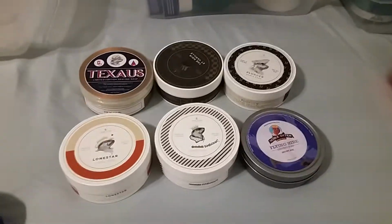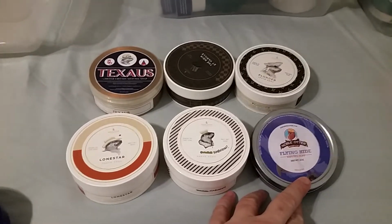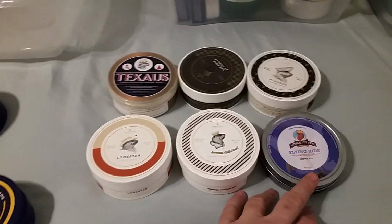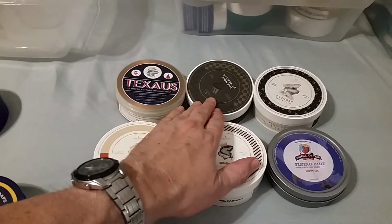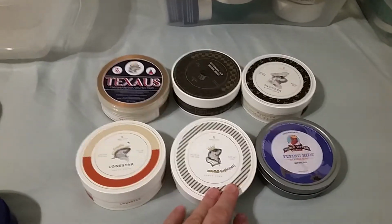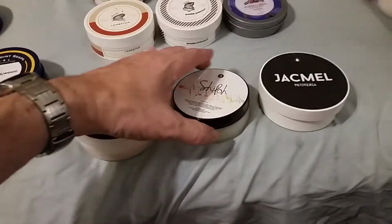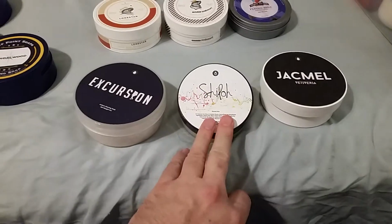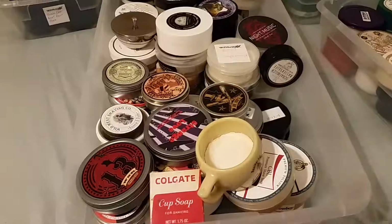Noble Otter also has become quite formidable. Their first base was really good, and I had Flying Hide in that one. But then the version 2 base that they did is just exceptional, top notch, and I really enjoy Plunder, Thé Noir et Vanille, Texas, Lone Star, and Kaboom. All awesome and amazing scents. Jacmel, Haitian Vetiver, I believe, Shiloh, and Excursion are the Oleo soaps that I have.